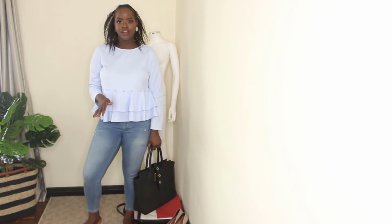Because the top is made of this shirting fabric, it automatically elevates everything that you're wearing, so it doesn't just look like a regular casual outfit. It levels up the jeans and makes them look a little bit more smart, even though they've got rips in them and because of the wash. But paired together, I think it looks really nice.